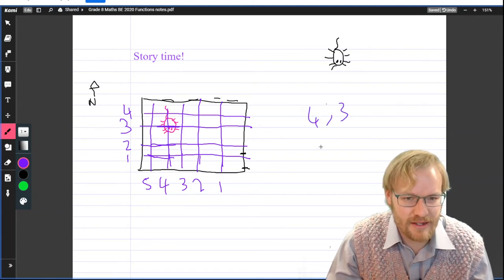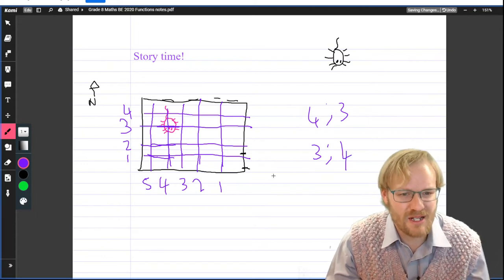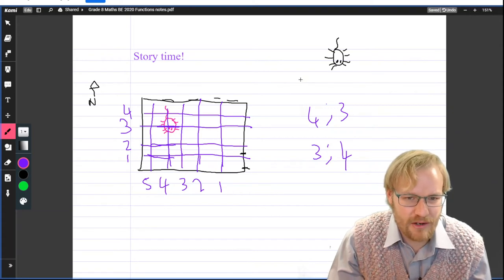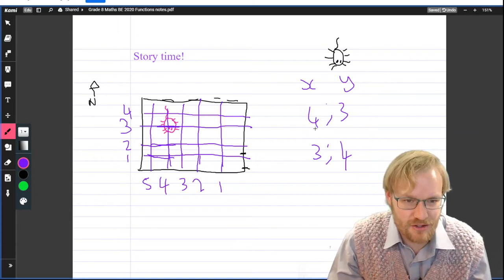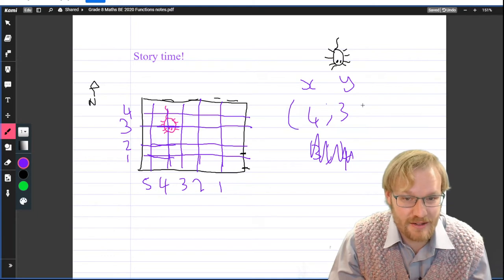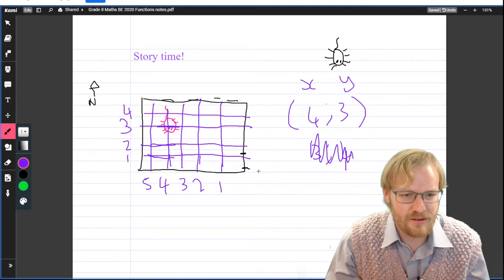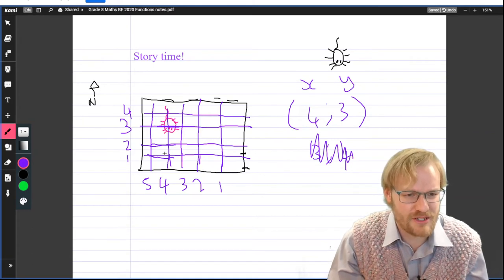Would I describe it like that, or would I describe it as 3-4? So we always say, let's just make a convention to say that we'll always do our x values first and our y values second. So in this case, the x's are to do with the 4's. So we're going to scrap that and say it's always going to be like this. And then we've got our other convention, which says, if we're going left, we talk about those as negatives.